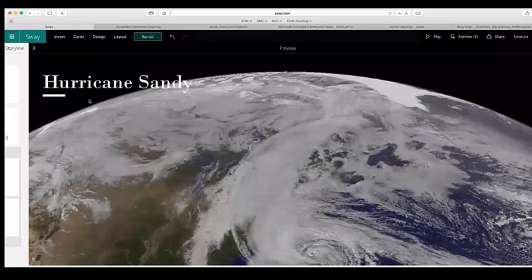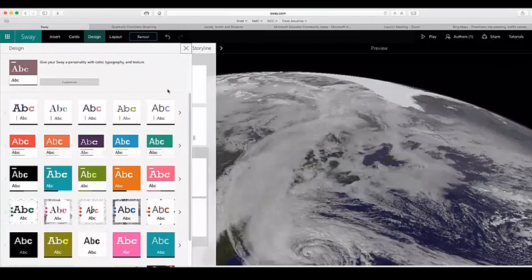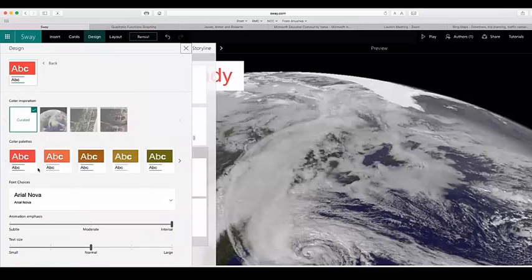Is there no way that you can have a bunch of choices, or do you have to just keep clicking remix? You can hit this design tab, and then these are the pre-made choices for you. And you can customize it a little bit. You can say, you know what, I want this color, I want this text, animation, emphasis, text size. You can change a little bit of stuff, but mostly it keeps it pretty limited, just to make it easier for you and to keep that remix option available.